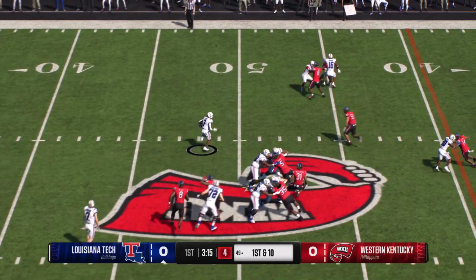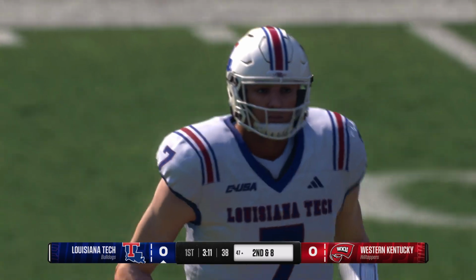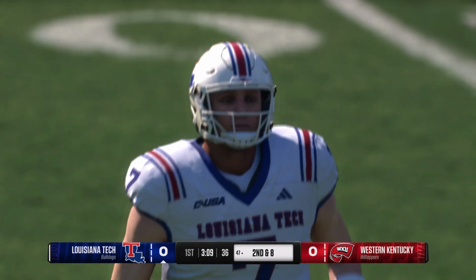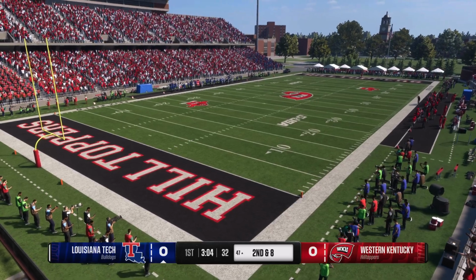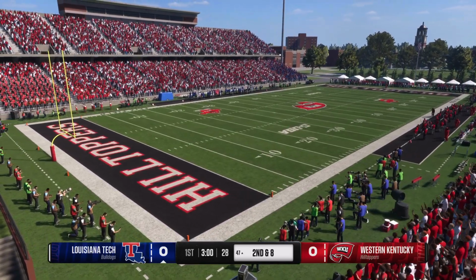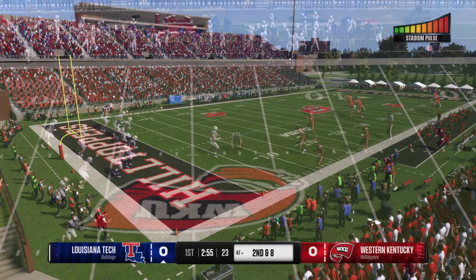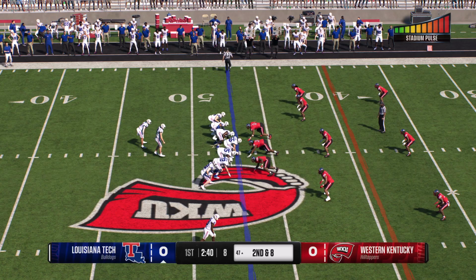On the run, it's Crosby. We'll give him a couple on that one. 2nd and 8 coming up. That's a really good job by the defense, wrapping them up, getting them on the ground. Take away that run game. Make them one-dimensional, put them in passing situations. Really good job by the defense. Picked up 2 yards on that last one. They need 8 on 2nd down.